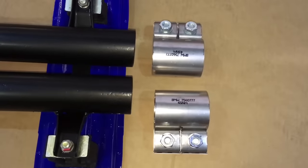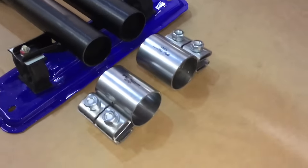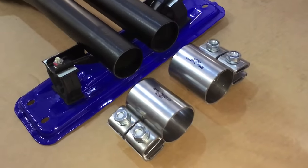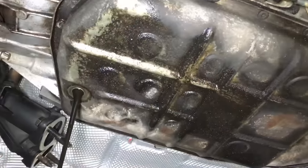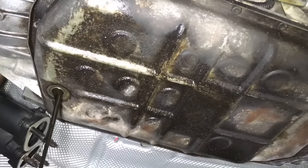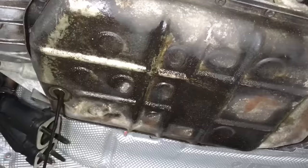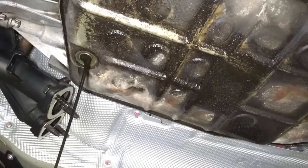I think they're a good £25 each. It's expensive for an exhaust clamp, but they do make it gas tight, and it's probably the best way to do it. There comes the gearbox fluid draining out of the gearbox. We're changing the pan, the filter, the gasket, and the fluid. So here's the fluid draining out.